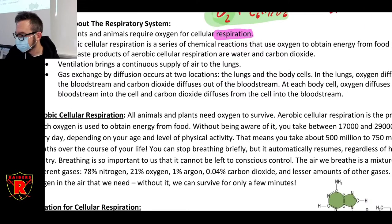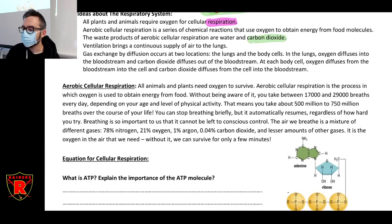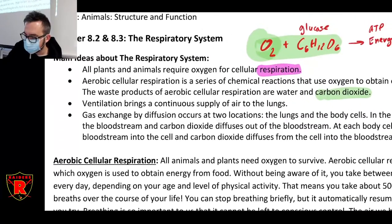Oh, and obviously also removing the waste product, which is carbon dioxide. So your respiratory system is dual purpose: get O2 in, get CO2, the waste product, out. In order to do that, we need to do what's called ventilation. Ventilation is the process of actually bringing new air into your lungs. You would just call it breathing, okay?